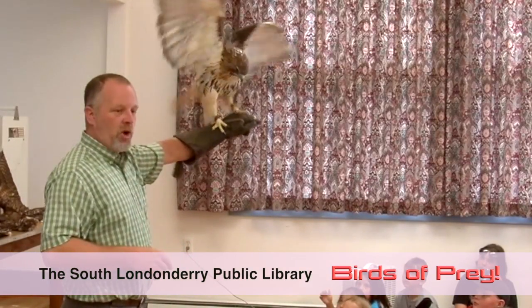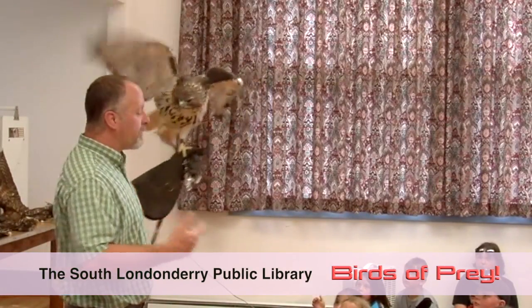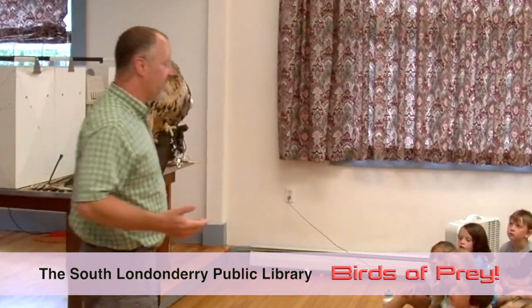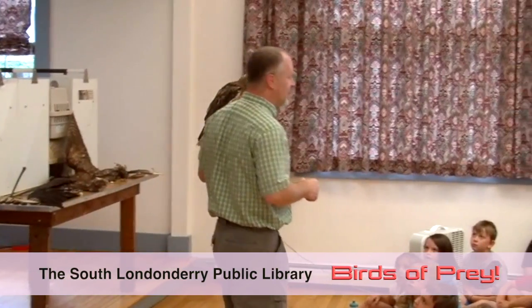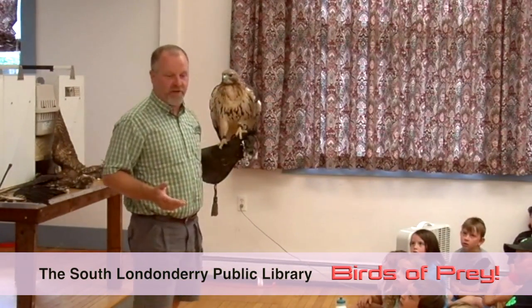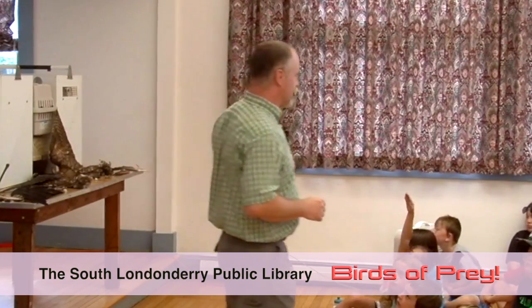Her left wing doesn't open up all the way. Yeah, that's a permanent injury. Her wing healed wrong, so she can't fly anymore. And that's why she's with us. And all the birds you're going to meet today, if you go down to visit the museum, all the animals there, they have some story, some reason they're there.